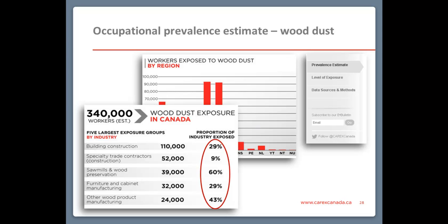For example, we can see that wood dust exposure is more prevalent in sawmills and wood preservation facilities than other industries. If we wanted to reduce occupational wood dust exposure, for example, based on this result, we might consider having sawmills and wood preservation establishments as our priority, because wood dust exposure is a lot more frequent in this industry.